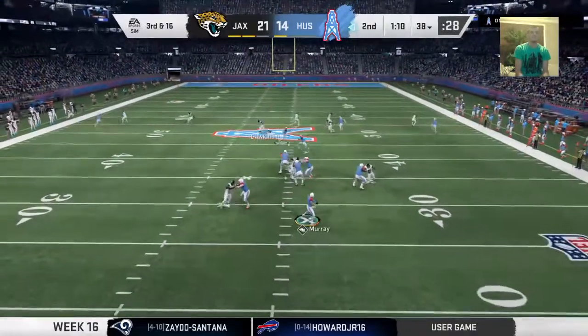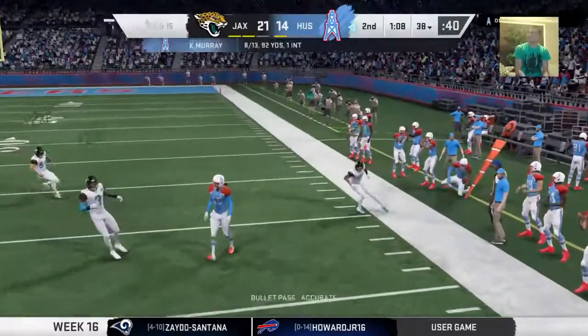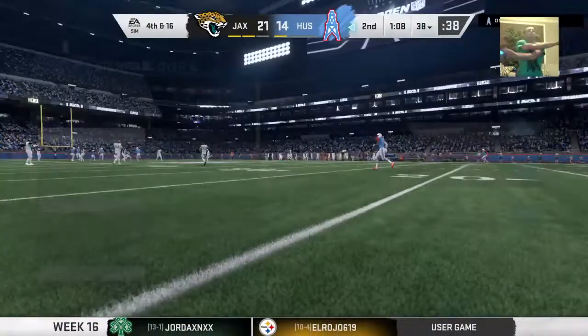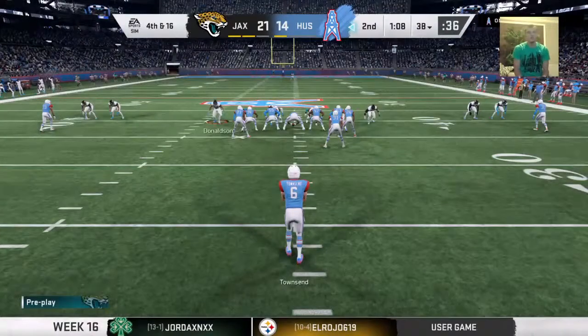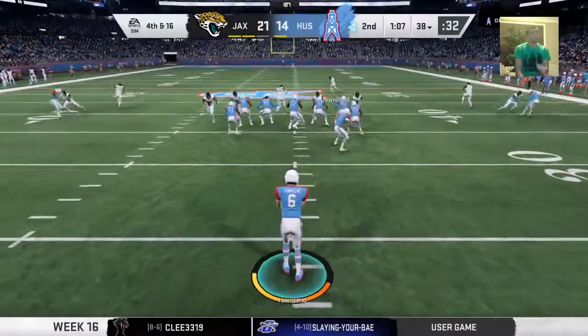Out of the gun, here's Murray. And it's going to be incomplete. He was able to catch it there on the right sideline, but out of bounds, says the line judge. No, sir. It's going to bring up 4th down. So on 4th down, here's Johnny Townsend to punt it.